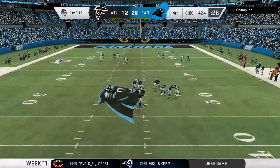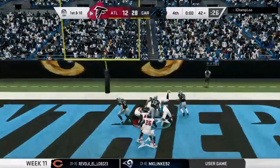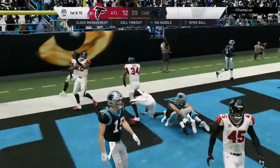Newton's going to throw it. He's going to take a shot right away for the end zone. And it'll be intercepted. Devondre Campbell, the linebacker, picks it.